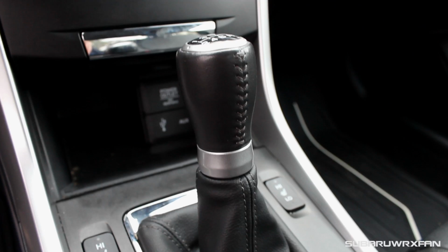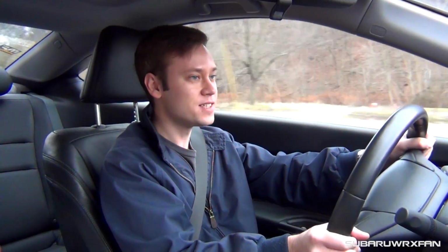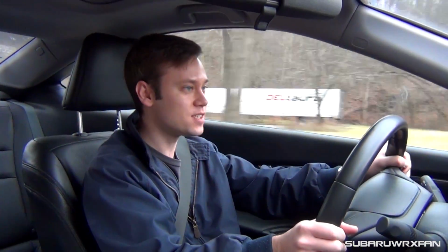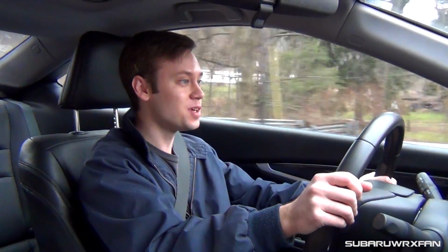I'm using this stick more, and it actually feels really good. It's quick shifting and pretty precise, I gotta say. It's kind of just already become second nature here in 3 minutes of driving, so pretty good there. But I mean, Hondas have always had excellent shifters and been very easy to drive, so this definitely feels like that as well. It's very easy to drive, very comfortable, and it seems to handle really well and everything too.